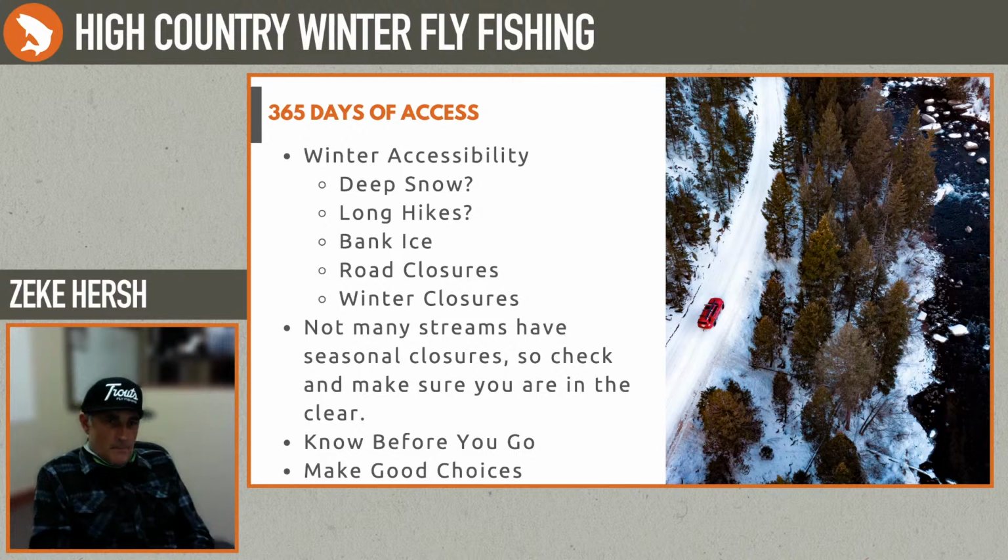And then, also some winter closures. Not many of the streams in Colorado have seasonal closures, but make sure you check that the section of stream you're going to does not, or that it doesn't consistently ice over. That can definitely be a situation. So just know before you go. Make good choices. For instance, if you want to fish the Upper Platte, I just drove it the other day, and every winter it freezes. But if you want to fish Tomahawk, it's not going to be an option.